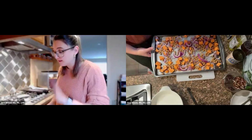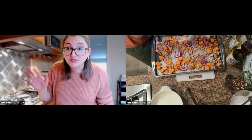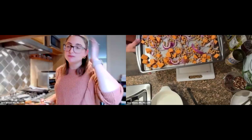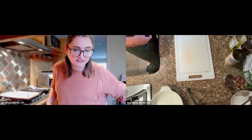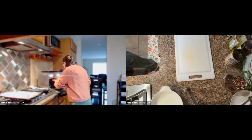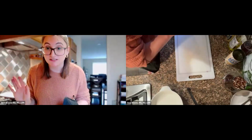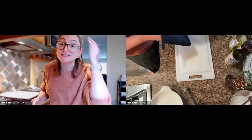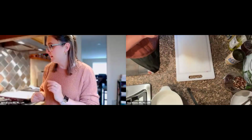So I'm going to move this out of the way. This would go into a 425-degree oven for about 35 to 45 minutes. You want the sweet potatoes to be a little tender, and preferably the chickpeas are going to be a little crisp. Let me check mine really quickly to see what I think. Oh, yeah. Chickpeas are crisp, sweet potatoes have a little brown on the edges. They're perfect. I opened the door just so they don't keep steaming in there. But we are going to start with our second ingredient.